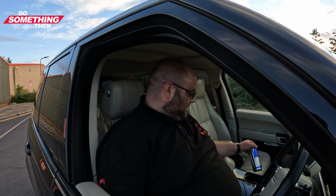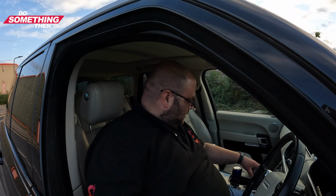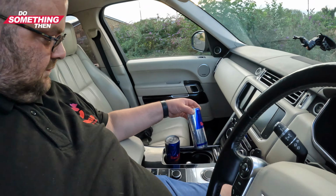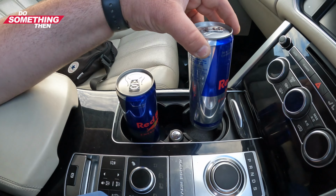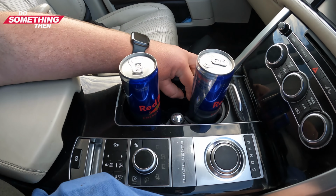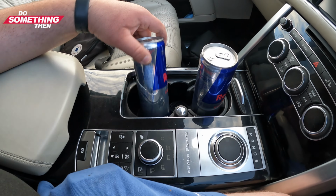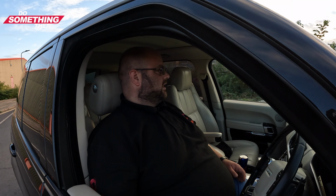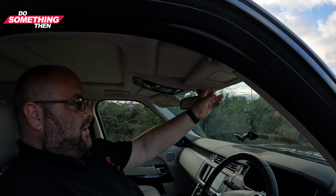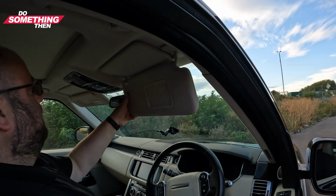Cup holders aren't the greatest. I don't know if this one, because there's a thing to hold cans or cups in that one, like a rubber grommet kind of thing, but there isn't one in that one. But every vehicle you tend to go in, none of the cup holders are right. They're either too small or too big, so that's just that. The visors are all right. They don't particularly get in the way.